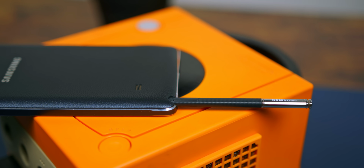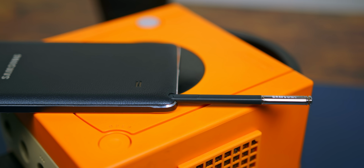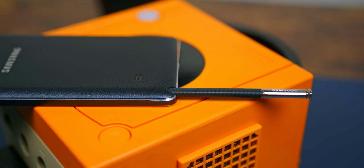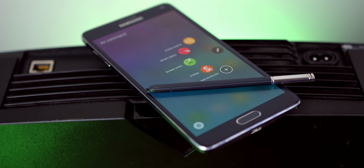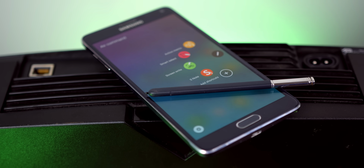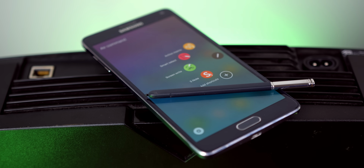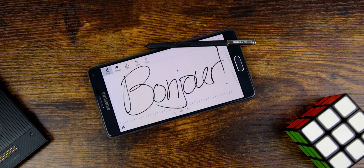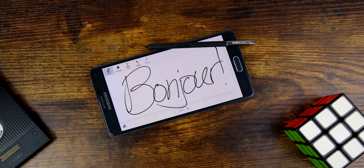While the pen is small enough that you could feasibly lose it if you dropped it while out and about, having that slot makes it pretty unlikely, and it won't fall out of there on its own. Back in the day, I was always a skeptic when it came to these phone styluses, and I'll be honest, I really still don't see them as particularly practical. There just aren't too many scenarios where I can see myself actually pulling out the pen to use it. But still, I can't deny the simplicity and the ease of use the S Pen brings.